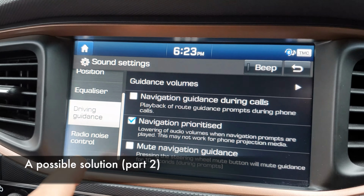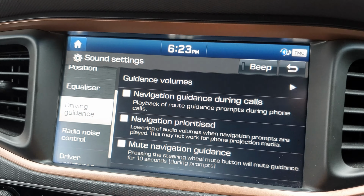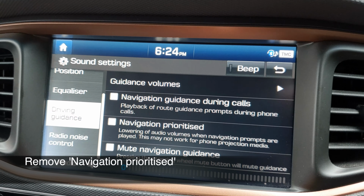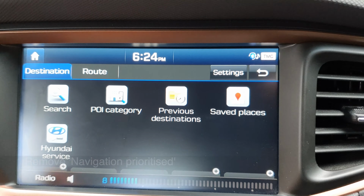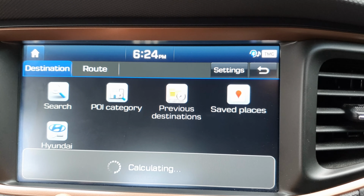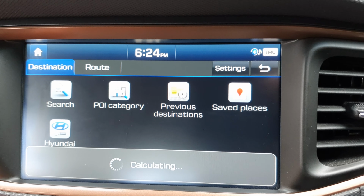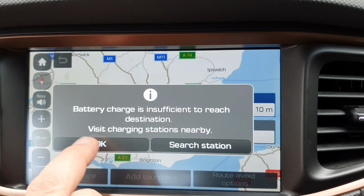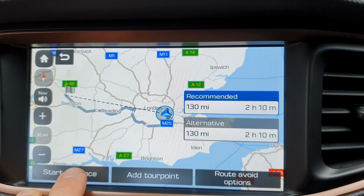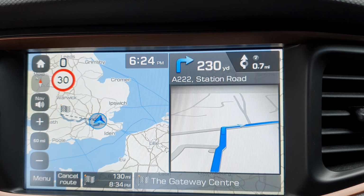Now we're going to try something and just remove this particular option, navigation prioritized. That sounds interesting, right? Right, so let's try again now. We're going to go to the gateway. We're calculating. Clearly there's still the noise from the radio, thanks to BBC4. And we're going to start the guidance. And that's it. It works.